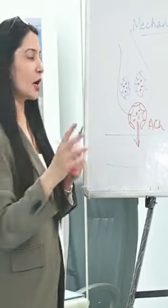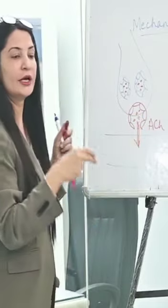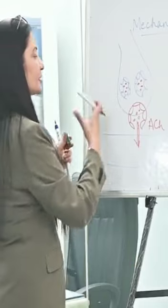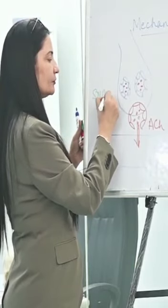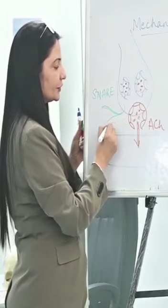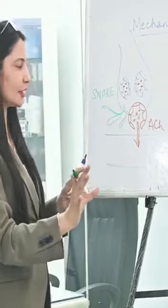Now how does this synaptic vesicle come here and how does it break down? This is due to the presence of 3 proteins which are known as SNARE proteins. So SNARE proteins help in the docking of these vesicles to this area and the release of the acetylcholine.